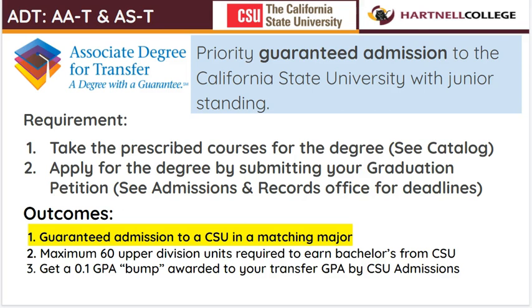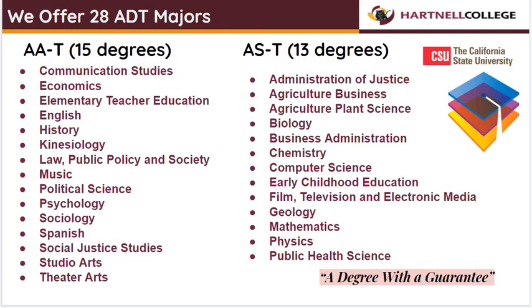You'll only take a maximum of 60 upper division units at the CSU, and you get a 0.1 GPA bump awarded to your transfer GPA by the CSU admissions. For example, if you have a 2.9 GPA, they will review your application as a 3.0 GPA applicant, giving you an extra competitive edge over students that apply to the same major without a matching ADT. At Hartnell College, we offer 28 ADT majors. This includes 15 Associate of Arts for Transfer degrees and 13 Associate of Science for Transfer degrees.